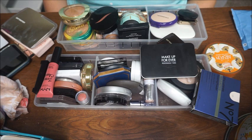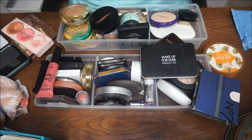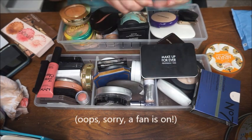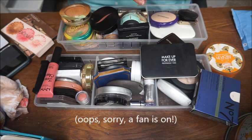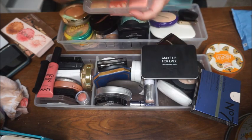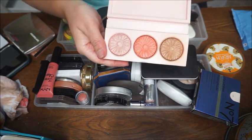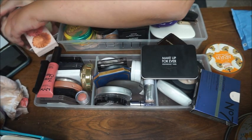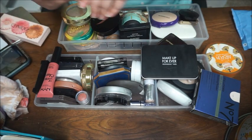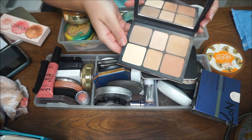I have an idea already of the things I'm going to declutter here. I'm not gonna go through every product, but starting with face palettes. I only have three. I have the Hourglass Ghost Unlocked Edit from a couple holiday seasons ago. Definitely a keeper. I have the Clinique little cheek pop palette, keeper. And then I do have the Smashbox Cali Contour palette. And I'm happy with all three of these.